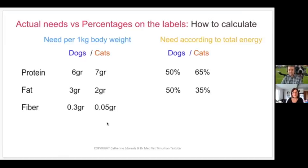So if your food has 30% protein according to its moisture level, or 50 or 10, it doesn't matter at all, because what you need is 60 grams of protein. So you take the food, you look at the label. If it says in 100 grams I have 30 grams of protein, then you know that you have to give 200 grams of food to cover the protein. That's it. You don't have to calculate anything else. You just have to know how much protein my dog or cat needs, because this is the most important ingredient, or let's say constituent, right?